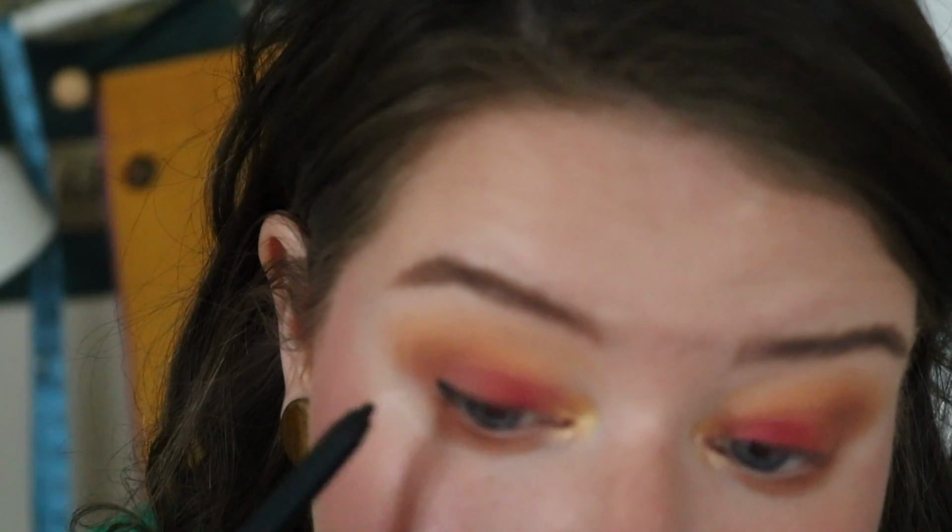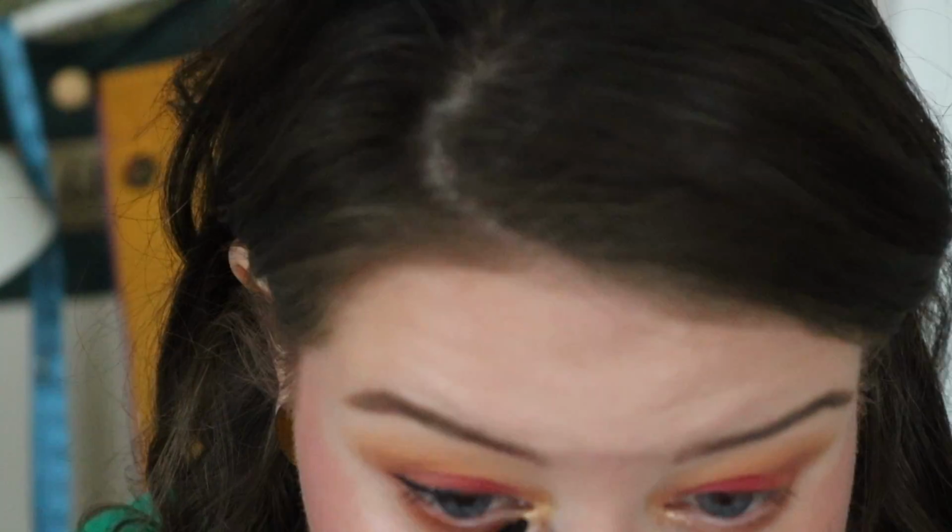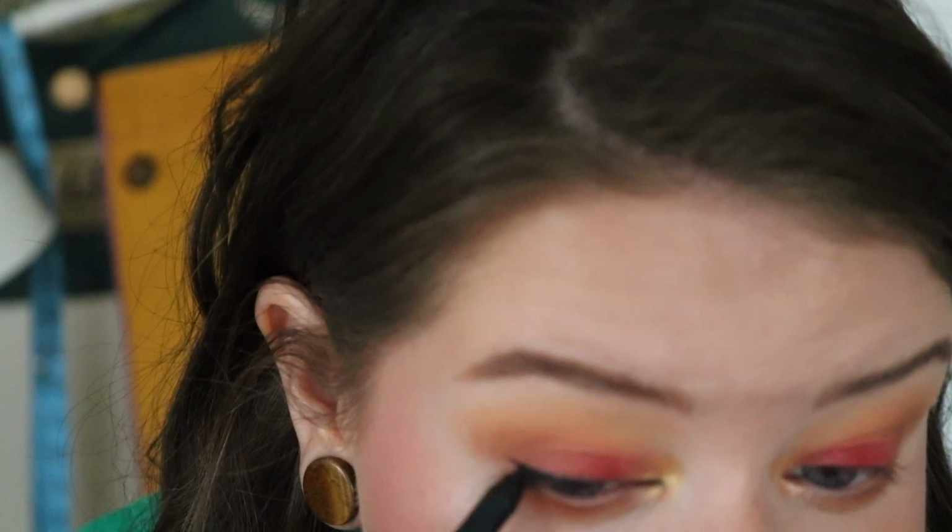But this guy is in the color Raven, I believe. Yes, this is in the color Raven, which I'm a Ravenclaw, so super appropriate. It's like a brownie black. It looks black on my skin, honestly, but it's really, really pretty. It's really pigmented. It feels like a gel liner. That's what this is, basically. It's just a gel creamy pencil. You can sharpen these, and I think these are really nice.